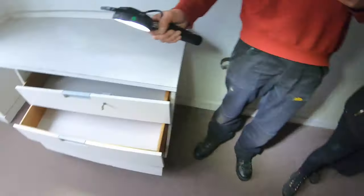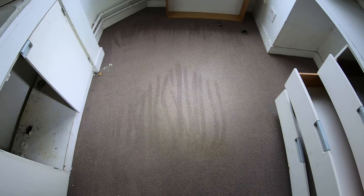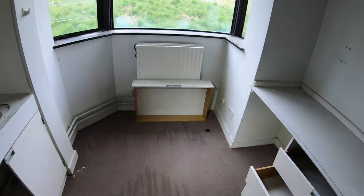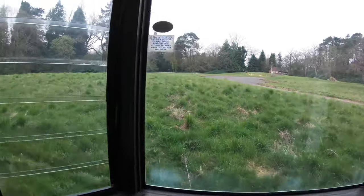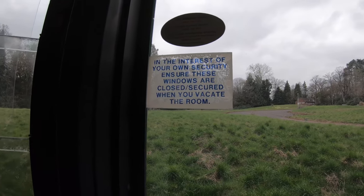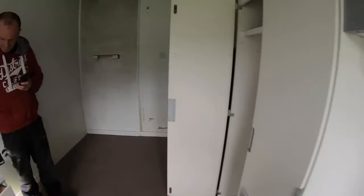I would say it looks like finger marks, but nobody's going to get on their hands and knees and do that, are they? No. Why would you do that? And hang on: in the interest of your own security, ensure these windows are closed and secured when you vacate the room. Oh, okay. How odd.